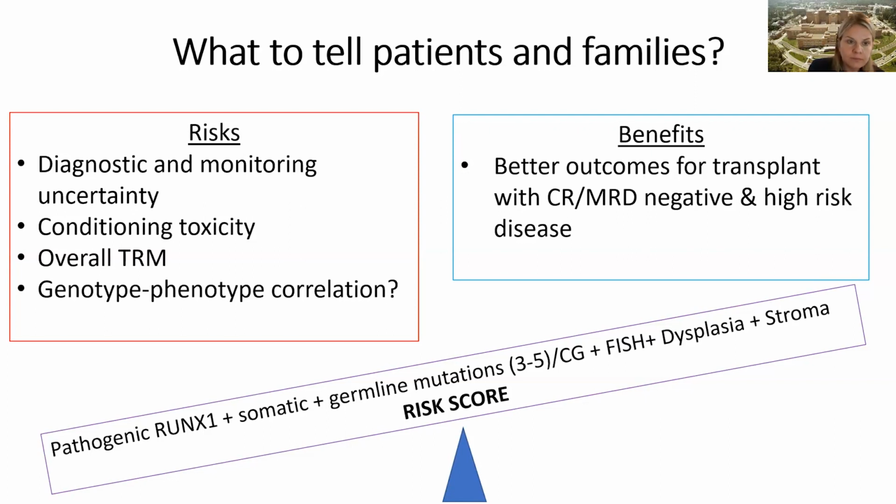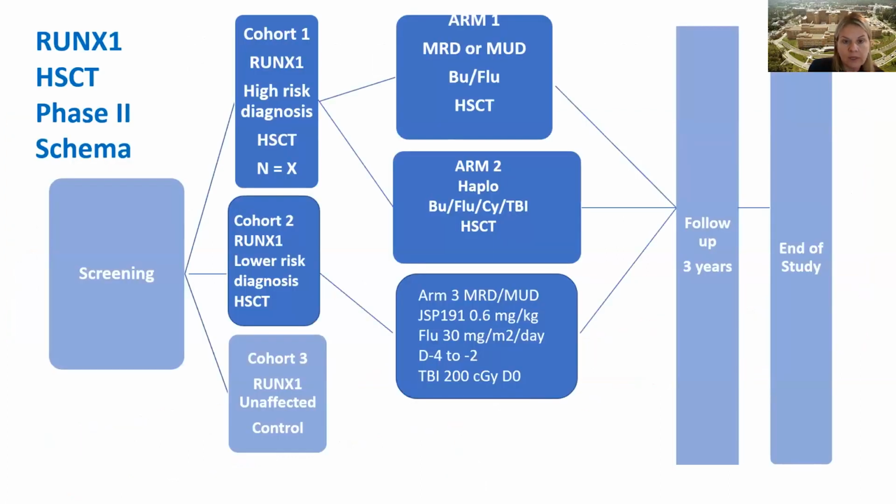So, since then, we're still considering what is the best diagnostic and monitoring model, as we talked about in the last session. We have to think about conditioning toxicity, genotype-phenotype correlation. We still don't know, but we do know that catching things early is still absolutely the best policy if you're going to need treatment.